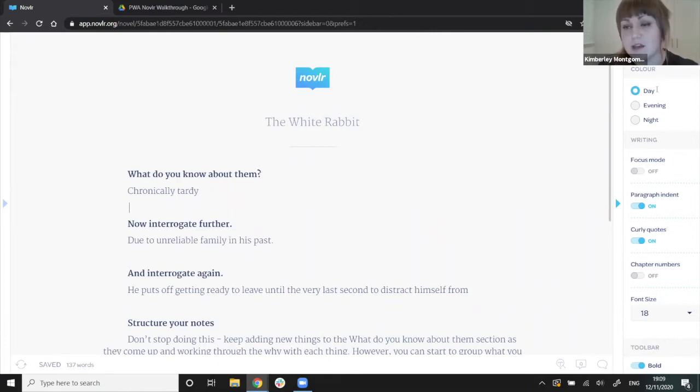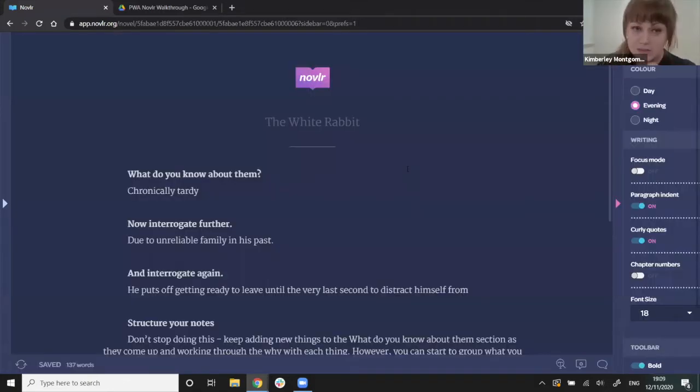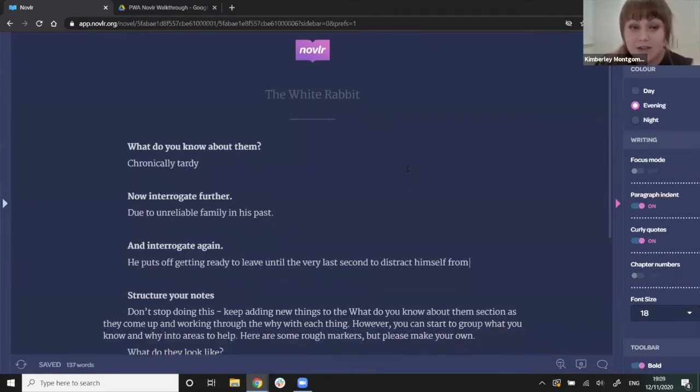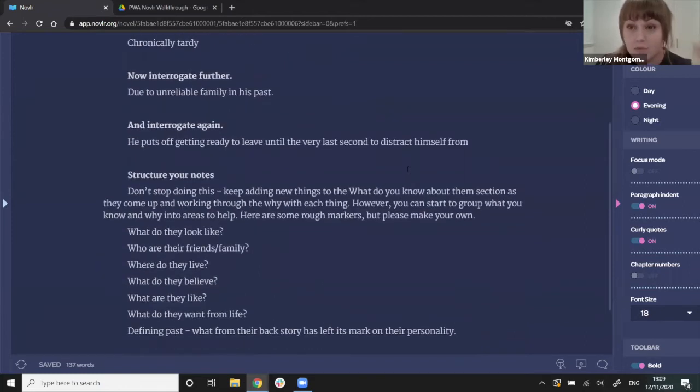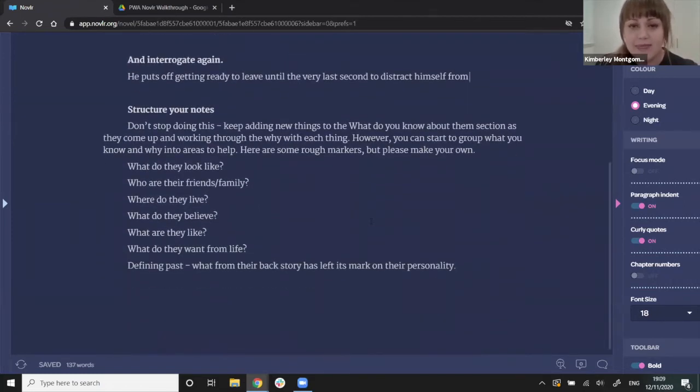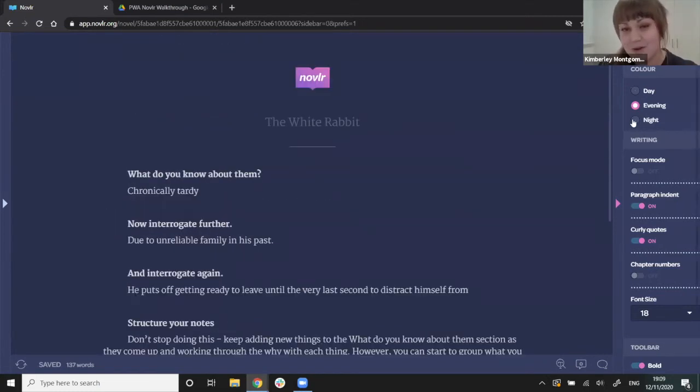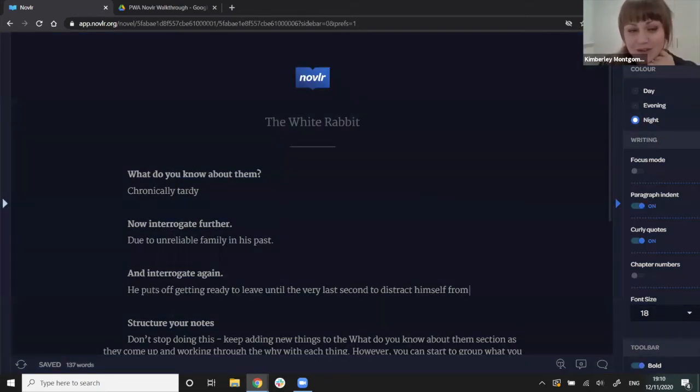The first one is different modes for the time of day, the color themes. So we're in day mode at the moment, which is quite bright. And then if you, like many of our writers, write in the evening, you can switch to this evening mode, which is slightly easier on the eye. The text and the background are the perfect color for evening dim room light. And then if you're really nocturnal and write in the middle of the night, there's also night mode, which is darker still. So it's not going to distract anyone else, and it's not going to cause any glare.